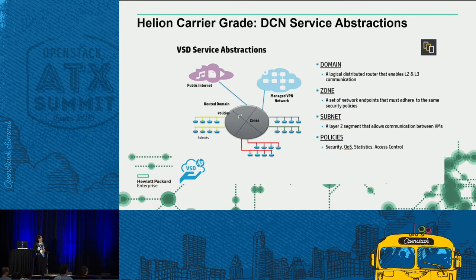Let's look at a few of these constructs to help understand the solution a little better. There are four constructs here. One is called the domain. This L3 domain is equivalent to a router. Under the L3 domain, you have something called a zone.